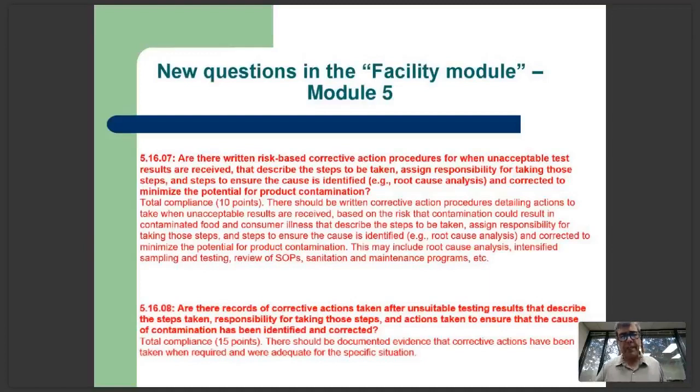There should be written corrective action procedures detailing actions to take when unacceptable results are received, based on the risk that contamination could result in contaminated food and consumer illness, that describe the steps to be taken. Assign the responsibility for taking those steps, the position, the name that will be responsible for this corrective action. And the step to ensure the cause is identified. For example, you can use as a reference the root cause analysis or the Ishikawa diagram. There's a lot of techniques or tools that can help you to determine the cause of this problem. One of the best is common sense. And correct it to minimize the potential for product contamination. This may include root cause analysis, intensified sampling and testing, review of standard operation procedures, sanitation and maintenance programs, etc. So this is how to deal when something bad comes from the laboratory in terms of lab results.